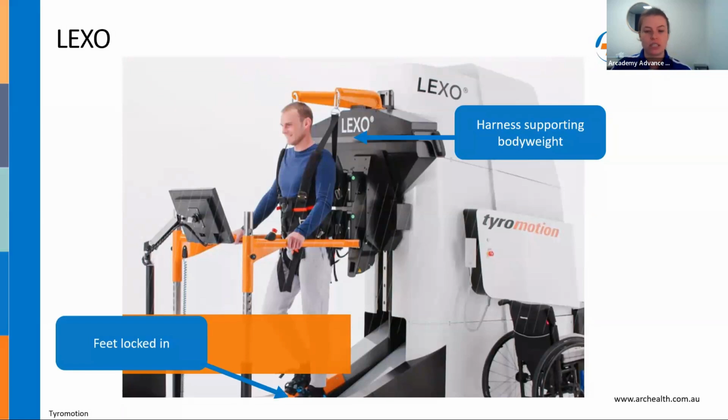Here, your feet get locked into the foot plates, so you're not going to trip and fall over. In a traditional system, before robotics became a lot more popular, we used to have people suspended in a harness similar to this one above a treadmill. But because we spent so much time lifting your feet for you and helping to focus on that weight shift, we couldn't focus as much on the quality of the walking and the movement.